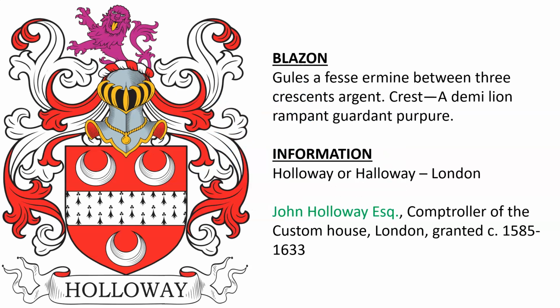First coat of arms to discuss is blazoned Gules, a fess ermine between 3 crescents argent, Crest, a demi lion rampant guardant purpure. This was for the Holloways of London in England. It was the arms of John Holloway Esq, Comptroller of the Custom House in London, and it was granted between the years 1585 and 1633.